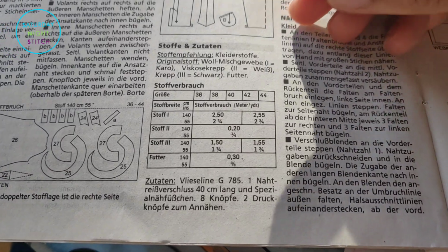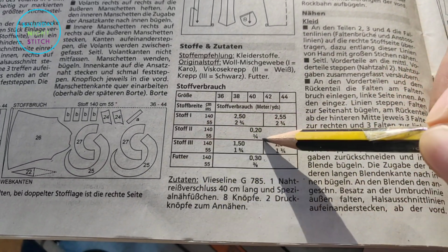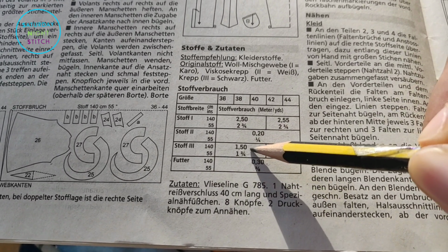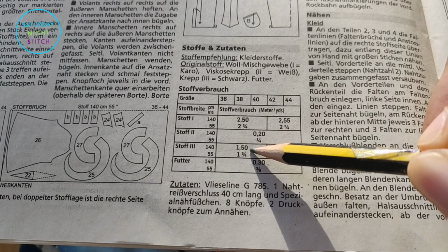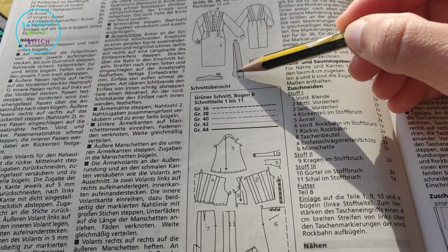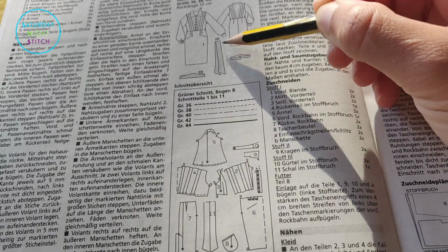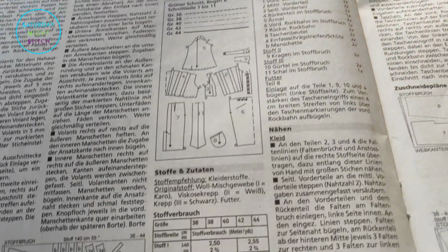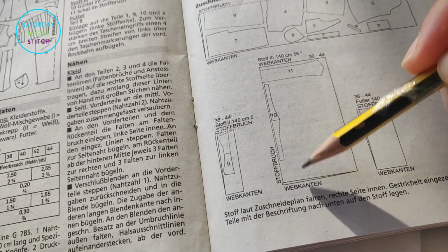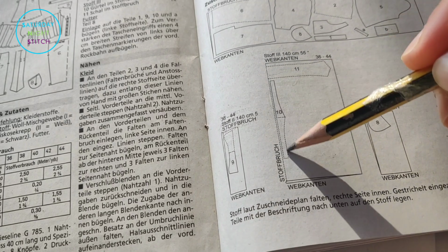Okay, so Burda isn't usually very wasteful, but you'll see here, fabric 3, you require 1.5 meters of it. 1.5 meters, right? And fabric 3 is just for the belt here. Sorry, this is the tie, and then this is the belt. Yeah, and if you look over on the cutting layout, you need 1.5 meters for that. And you're just going to cut this out, and then just this out.